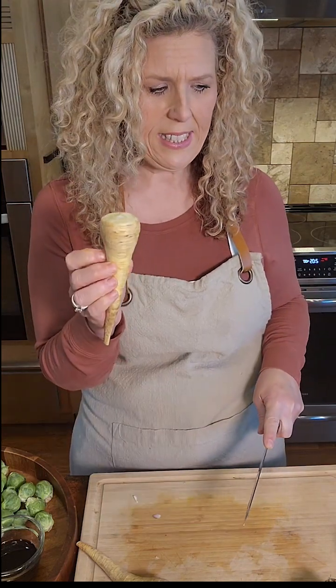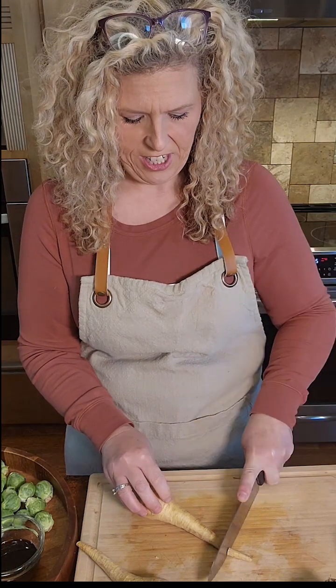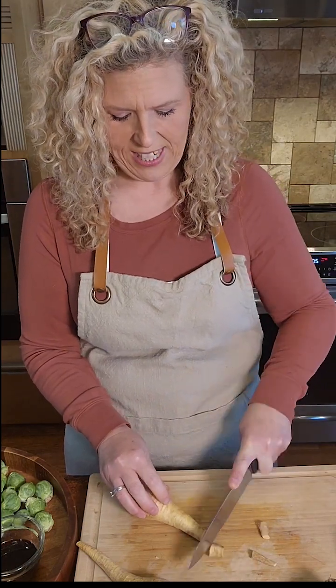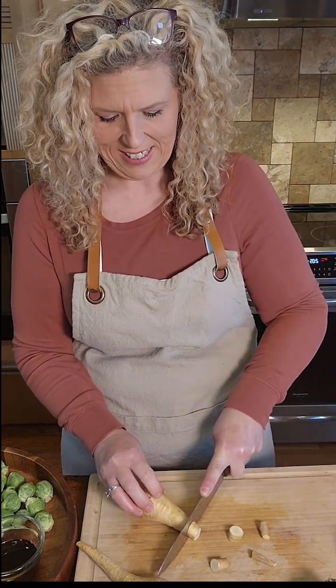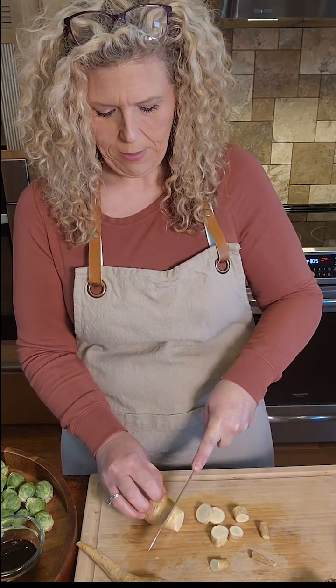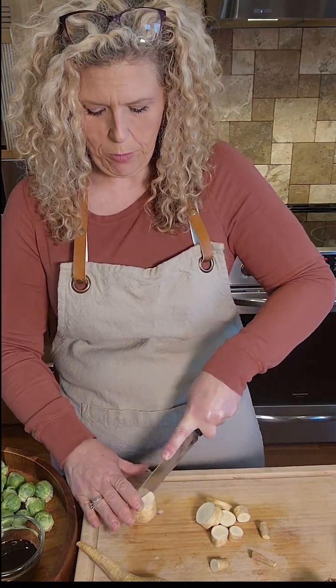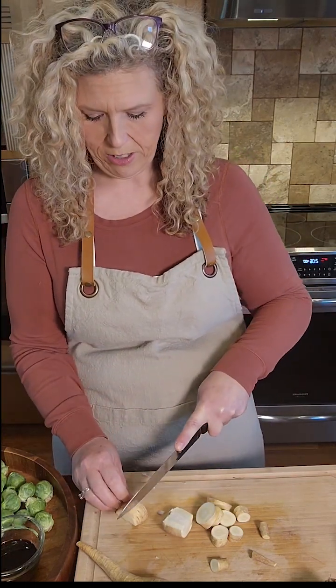You can make these thin. So I've got the little guys down here. I'm going to chop these a little bit bigger here because I am going into the dice of the other vegetables, which is the same thing I'm going to do with my carrots. So they're going to be a little bit more round until I get to the end, but I'm going to cut a little bit bigger.